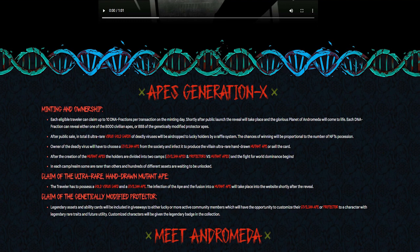After the public sale, in total 8 ultra rare virus gold cards of deadly viruses will be airdropped to lucky holders by the raffle system. The chances of winning will be proportionate to the number of NFT possessions. So obviously the more you have, the higher chance you have to win, and owners of the deadly virus will have to choose a civilian ape from the society and infect it to produce the villain ultra rare hand-drawn mutant ape, or sell the card.